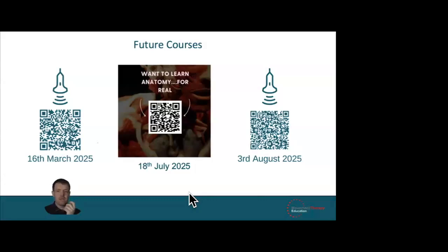But if you want to write reports, you can become CASE accredited, but that's a minimum of a postgrad certificate. So it's a year of postgrad training at a CASE accredited school. So if you want to go down that route, or if you just want to add it into your clinical reasoning, then you can, no problem. But if you want to write reports and stuff like that, then you need to do a proper PG cert. Okay.